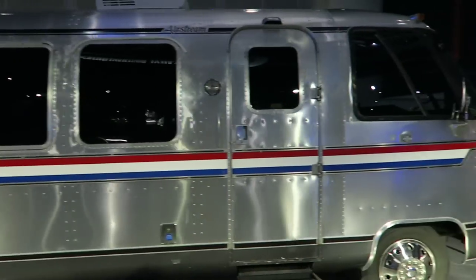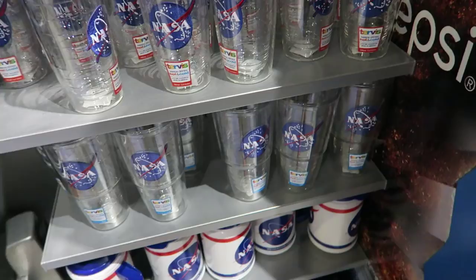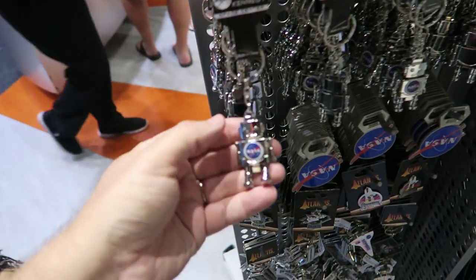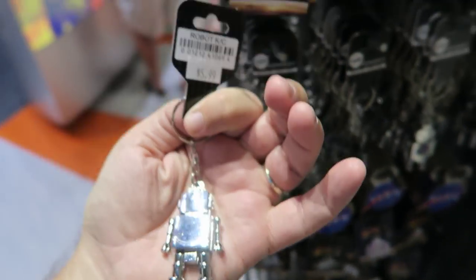They've got an astro van out here, and more importantly, they've got Mary sitting in a corner because she's afraid of that ride. They've got NASA turtles, guys! Look at this robot, this is amazing! I would never use this as a keychain, but oh, $6 only too.